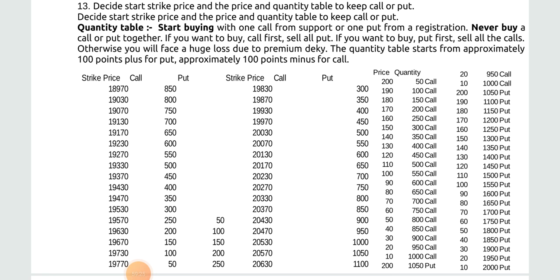13. Decide the strike price, and the price and quantity table, to keep call or put. Quantity table: start buying with one call from support or one put from resistance. Never buy a call and put together.